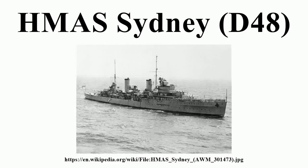HMAS Sydney, named after the Australian city of Sydney, was one of 3 modified Leander-class light cruisers operated by the Royal Australian Navy. Ordered for the Royal Navy as HMS Phaeton, the cruiser was purchased by the Australian government and renamed prior to her 1934 launch. During the early part of her operational history, Sydney helped enforce sanctions during the Abyssinian crisis, and at the start of World War II was assigned to convoy escort and patrol duties in Australian waters.